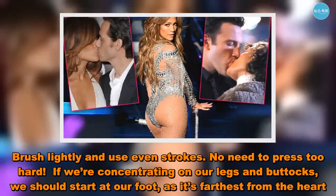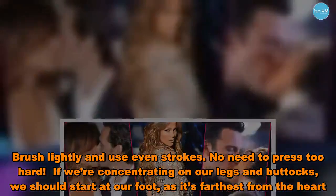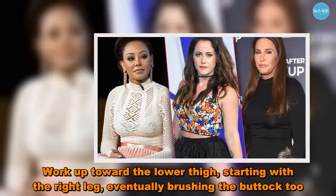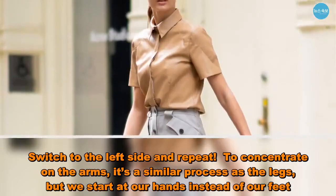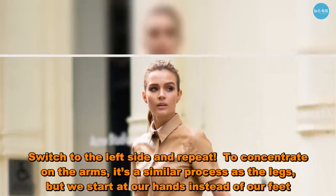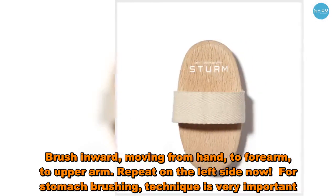If we're concentrating on our legs and buttocks, we should start at our foot, as it's farthest from the heart. Work up toward the lower thigh, starting with the right leg, eventually brushing the buttock too. Switch to the left side and repeat. To concentrate on the arms, it's a similar process as the legs, but we start at our hands instead of our feet. Brush inward, moving from hand to forearm to upper arm. Repeat on the left side now.